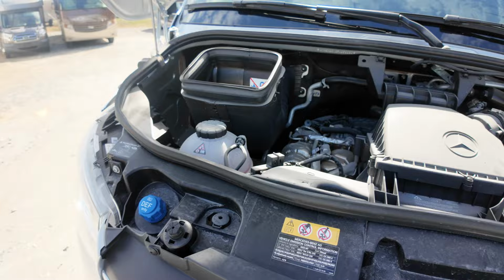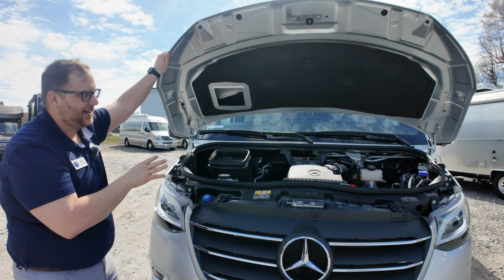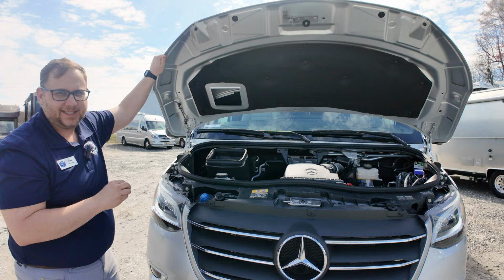Laura's going to tell you what it rides like. One thing I will point out, for it to be a Mercedes, there should be some shock assistant things on here to help raise this extremely heavy hood. Like, this thing is a good 50 pounds, it feels like. You're just showing off. Yeah, okay.